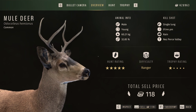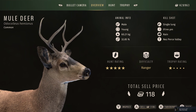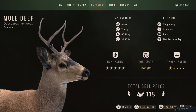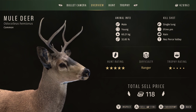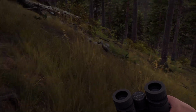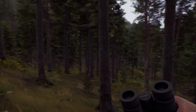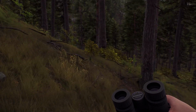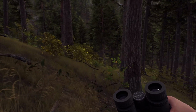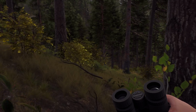Interesting. So we're going to take a screenshot for our database. So 32.85%, 1 star young. We'll take it. Well, that was a good hunt, guys. We took down like, what, 2 to 3 animals? That last one took a while to develop.